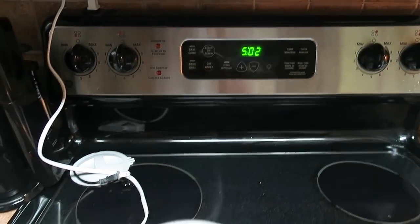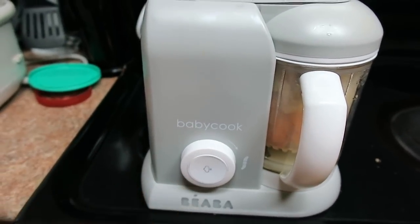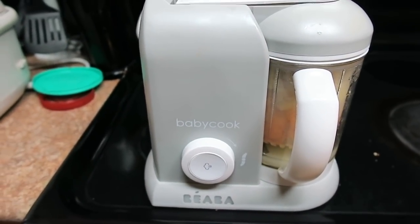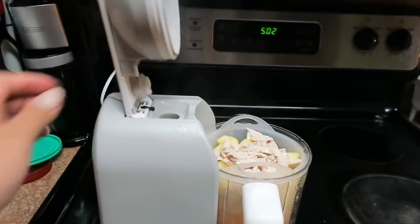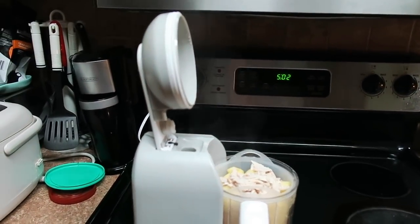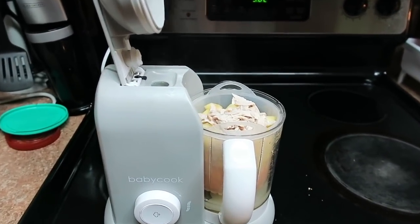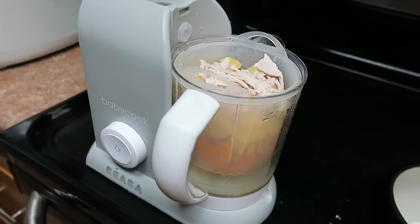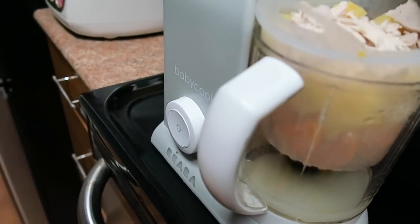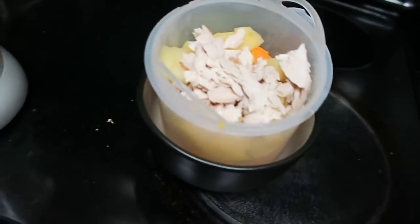About 17 minutes, and when it's done, it will give you a little beep, as well as this steam button here will be flashing. Then just pop that open, let this steam blow out because I have been burned. Not burned, but it does get really hot if you try and pull that basket out right away. So you can see, get this basket out. I like to just set it in a bowl while it's cooling down.